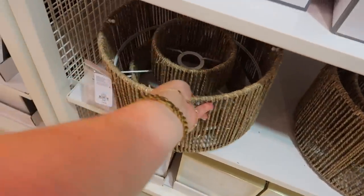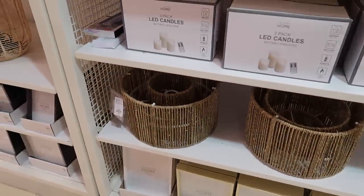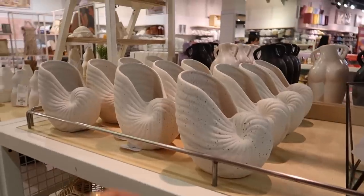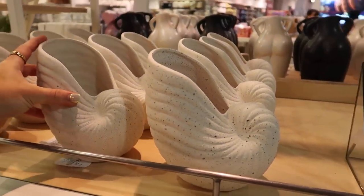Oh, it actually drops down. And this is £24, so that is a little bit more expensive. This is a desk lamp, actually, and this is £20, but that's new. I think that's really nice. This would be so pretty in a bathroom. It's a little conch shell, and this is £5.